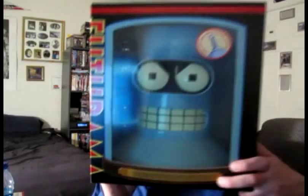I've got a phenomenal DVD pickup today. It's Futurama, the complete collection. It's pretty awesome. It comes in this phenomenal Bender head. Really beautiful, well done set.